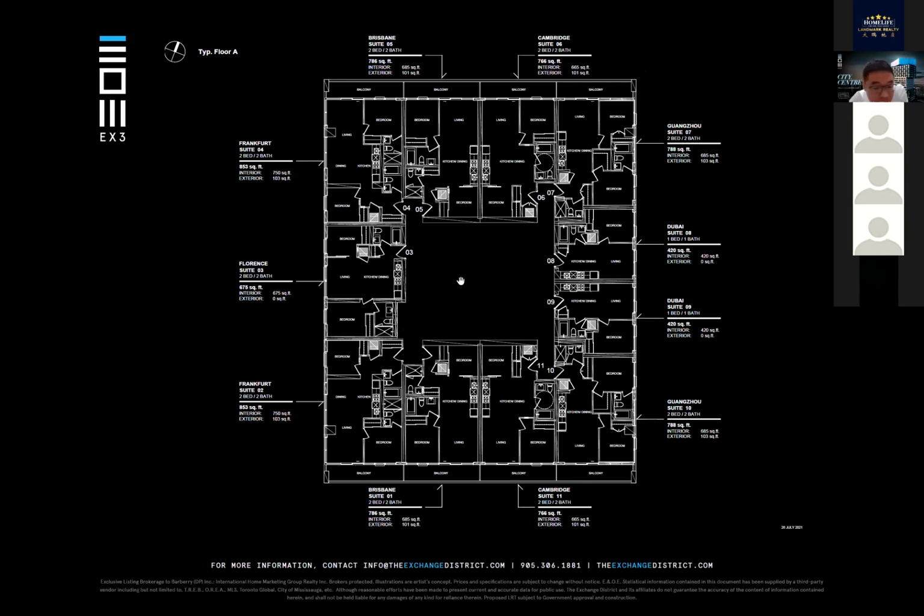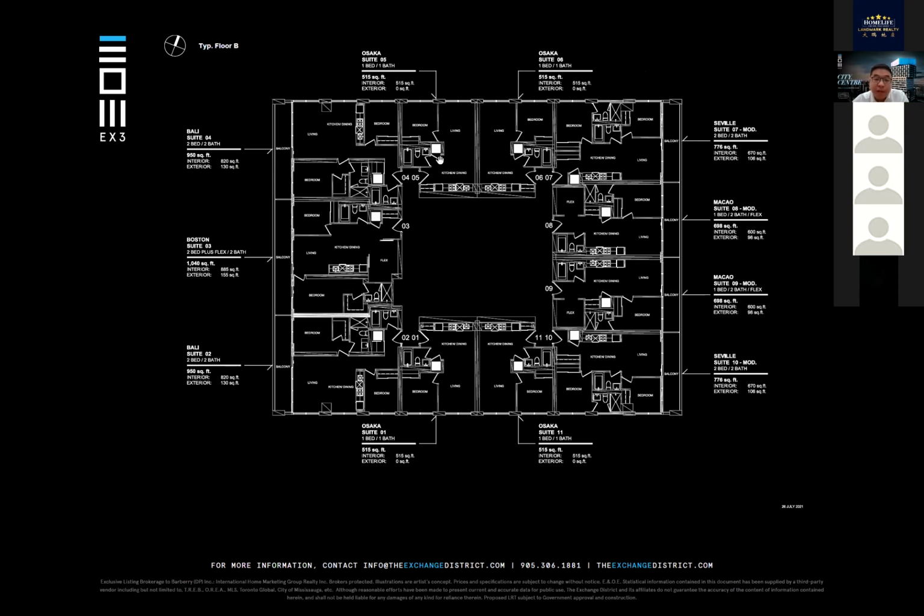But they're decent sized 2 bedrooms, 665 square feet, 685, and then corners at low 700s. On the other key plate, you also have the 4 1-bedrooms, and then the other 2 stacks are 1 plus dens. So there's a variety of units.